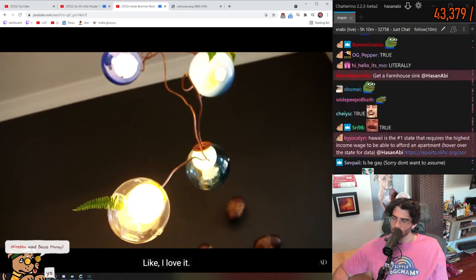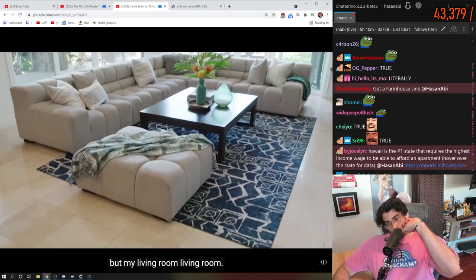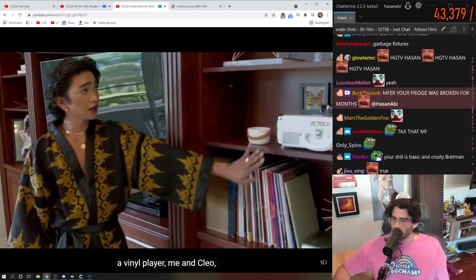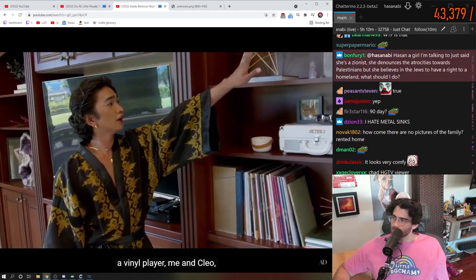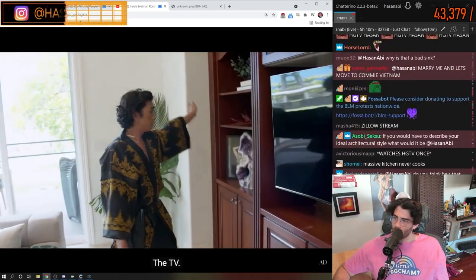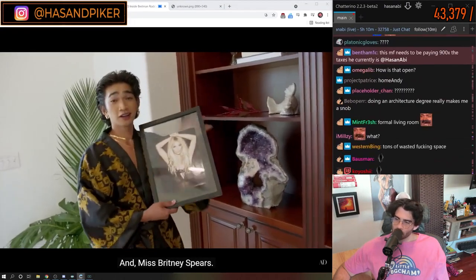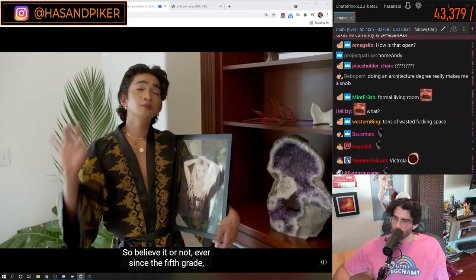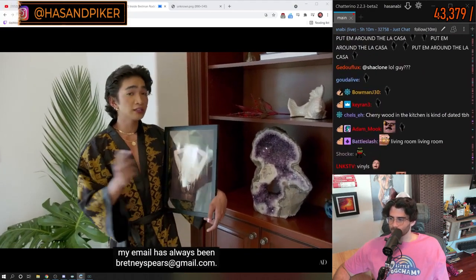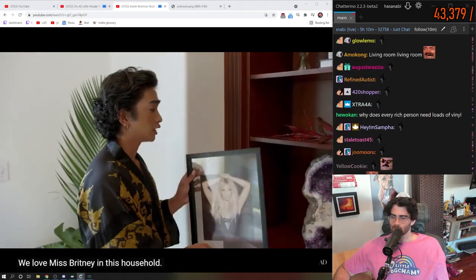Like, I love it. Over here is my living room. Not my formal living room, but my living room. I have this small collection of vinyls over here, a vinyl player, me and Cleo, and we have more crystals. The TV, more crystals, and Miss Britney Spears. Believe it or not, ever since the 5th grade, my email has always been britneyspears@gmail.com. Yes, Britney Spears. We love Miss Britney in this household.